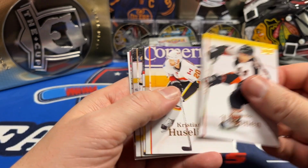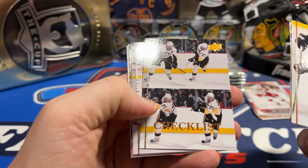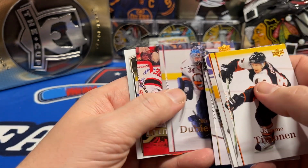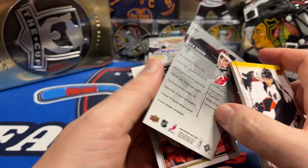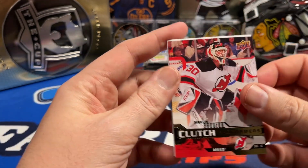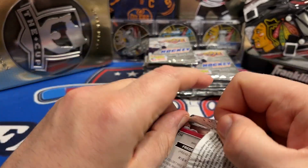Kimmo Timonen, Kristian Huselius, Saku Koivu, Checklist. Okay. Todd Bertuzzi, Wade Dubielewicz. Okay. Clutch Performers, Martin Brodeur. Like that card. I'm sure it's not very valuable, but still like it. And a Tyler Kennedy Victory rookie. Yeah, I like that Clutch Performers of Martin Brodeur. Here we go. Let's keep digging in here.